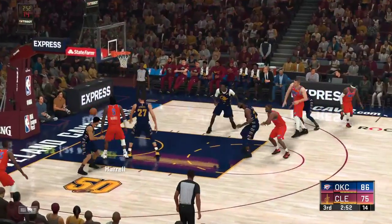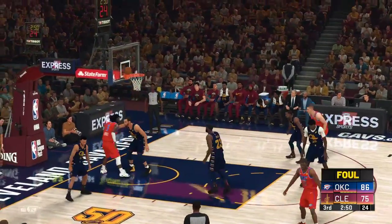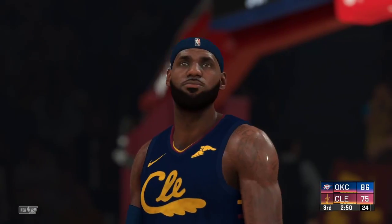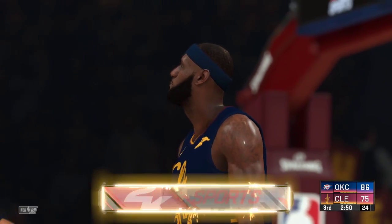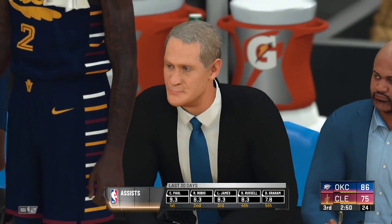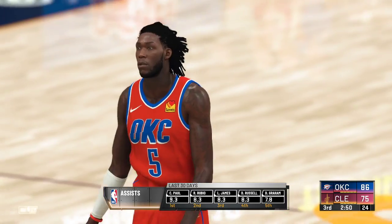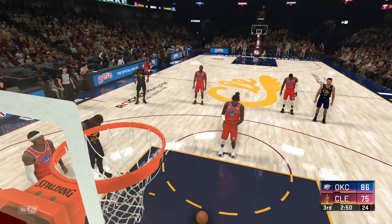Moore passes to Harrell. Gobert with the block, and he recovers it. You better keep your hands up if you've been playing with these guys over the past month, because if you're open, they'll find you. LeBron James third. Really been in sync with his teammates over that period. I mean, his passing has been phenomenal.